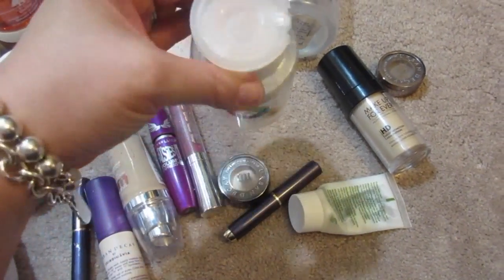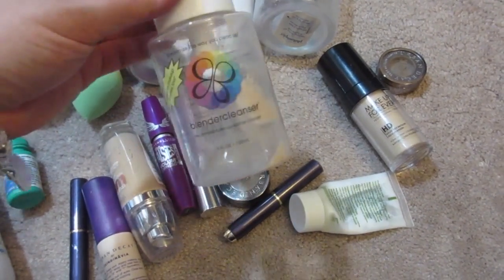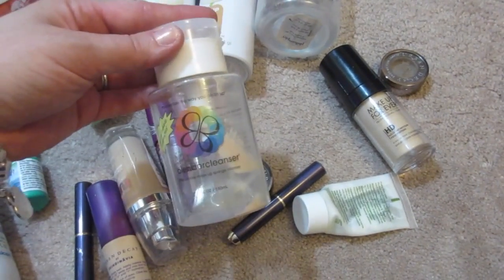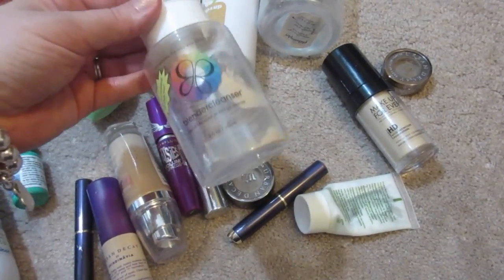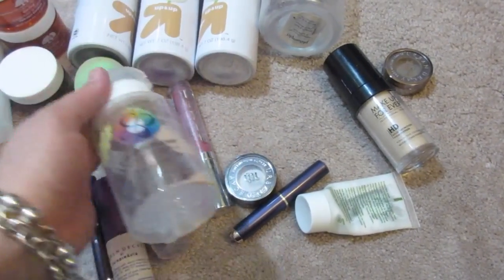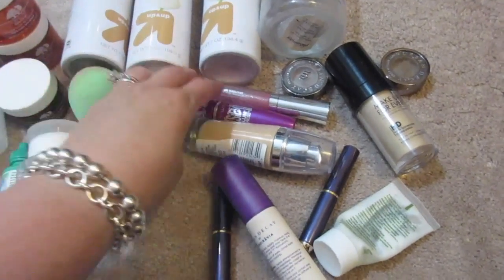I also have this beauty blender cleanser. I've had this for a while. It's taken me a long time to get through it. It was okay, but to be honest with you, I just prefer cleaning my brushes and the beauty blender with rubbing alcohol. It just seems to get it the cleanest, and it worked the best, honestly, in my opinion. So I don't know that I'll be repurchasing this, but I was glad to try it.